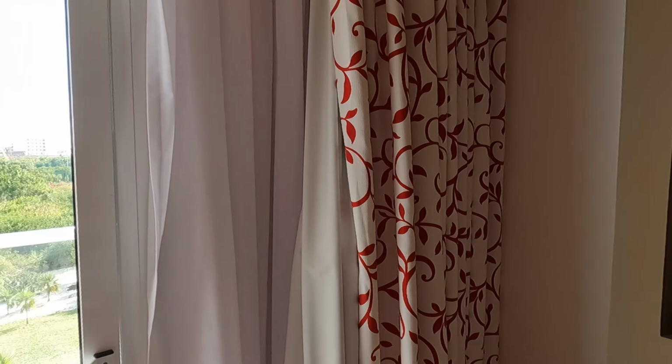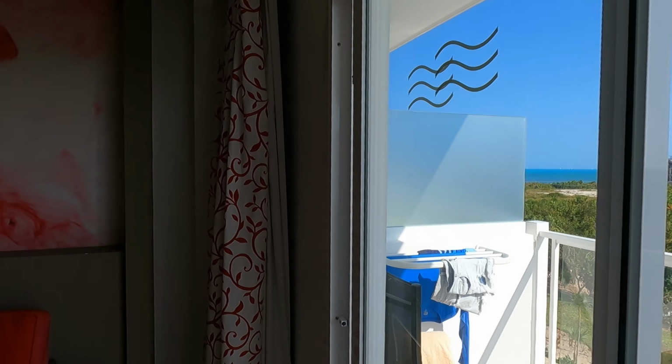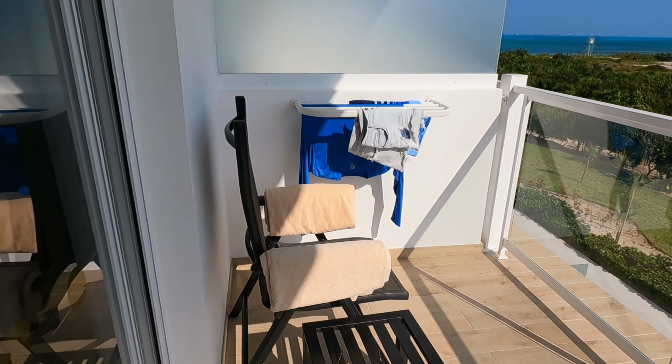And yes, you just saw 2 stuffed animals on the pull-out couch. There are some adults in our family that like to travel with them. The room does come with blackout curtains. I really appreciate this feature as I like to sleep in total darkness.